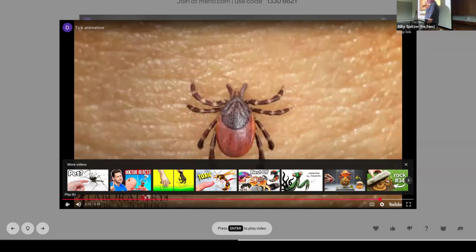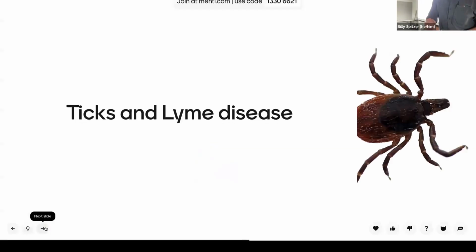So even, and this is the punchline to come at the end, even if you can't find every tick or keep every tick off you, if you find every tick that bites you, you can do a lot to reduce the risk from that tick bite. It's not like a tick gets on you and it's the end of the road.